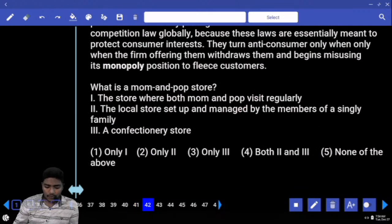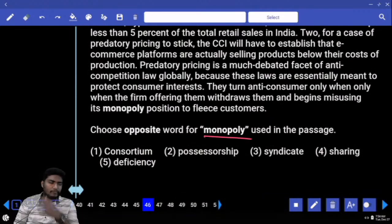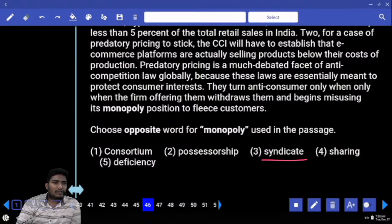Move to 42. Opposite word for monopoly. Opposite is needed. Consortium, possessorship, syndicate, sharing, deficiency. Deficiency, you know, right? What is deficiency? Deficient is lack of something, right? Syndicate. What is syndicate? You have Syndicate Bank. Is it there now? Yes, okay. I don't often see it. Syndicate in the sense of group.